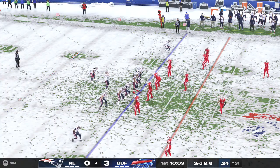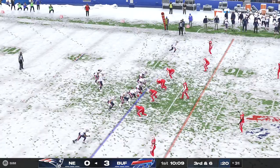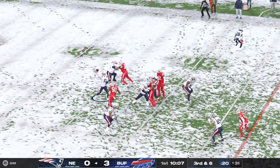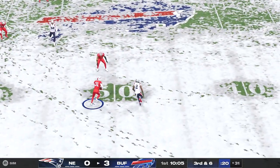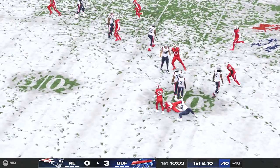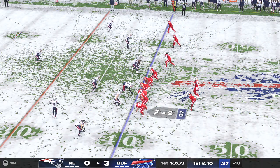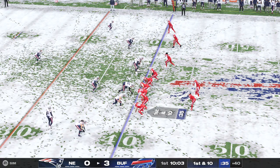Here comes third and six. Working out of the gun, it's May. His first throw of the game is going to be intercepted. Picked off by Rasul Douglas. They'll come up first and 10 at the 40.